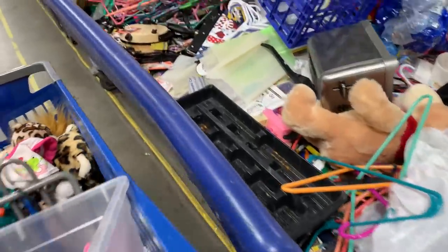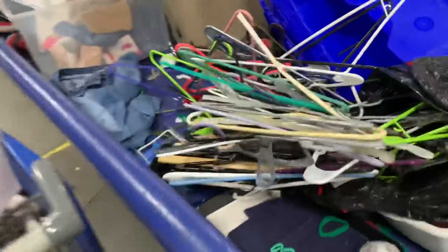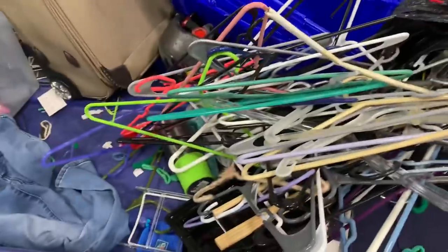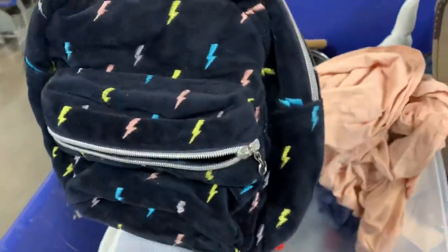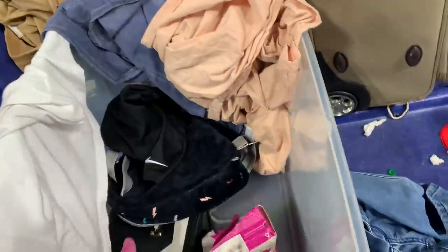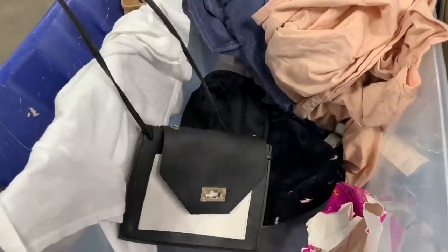Wow, more hangers. I am so sick and tired of these hangers. Oh, they're already putting out new stuff. Cute little bag. Cute little bag for the cocktail party. Good for you. Oh, you guys make me happy.